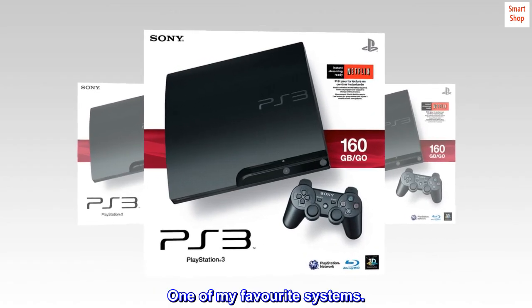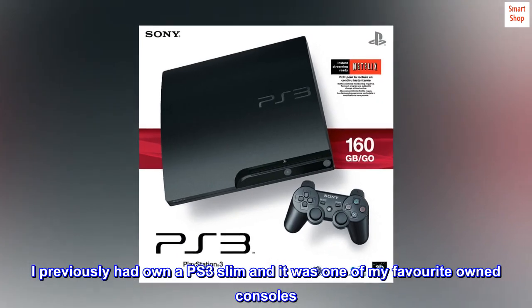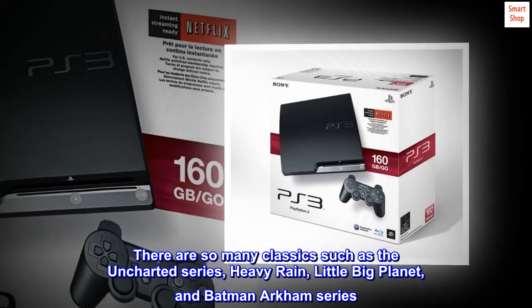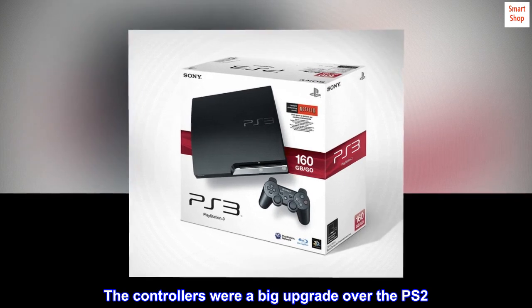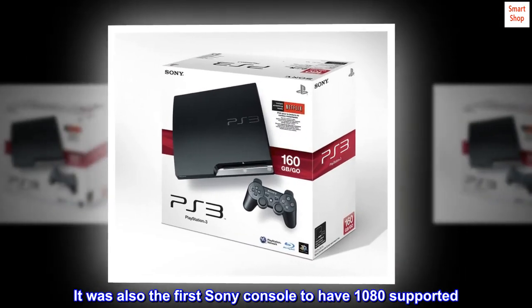One of my favorite systems. I previously had owned a PS3 Slim and it was one of my favorite owned consoles. There are so many classics such as the Uncharted series, Heavy Rain, Little Big Planet, and Batman Arkham series. The controllers were a big upgrade over the PS2. It was also the first Sony console to have 1080 supported.